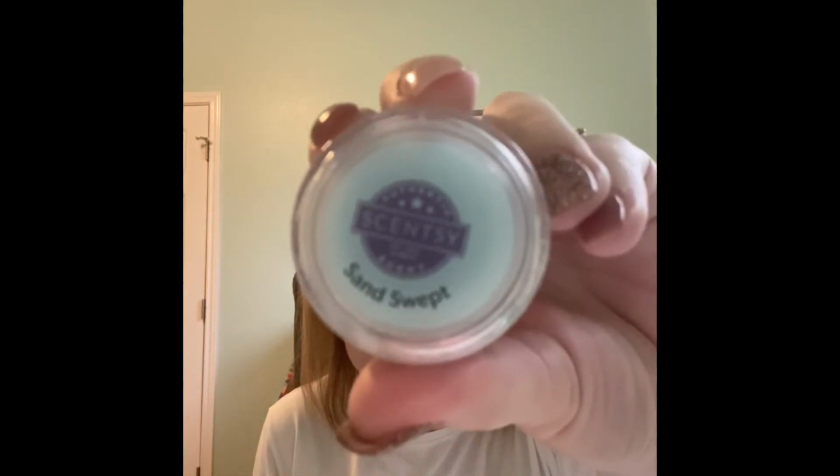I would say so far, this one smells probably the lightest to me. It doesn't have a super in-your-face scent. I don't open it and smell it. But it's a nice scent. Sandswept.